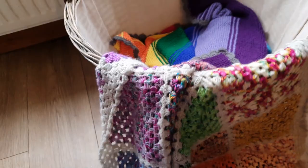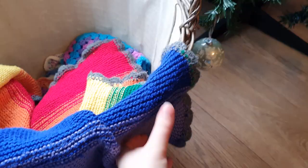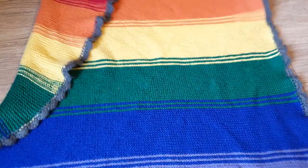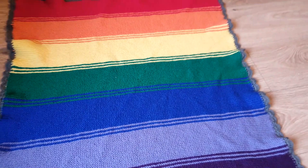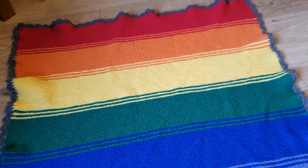This one is a homemade blanket by my mum. I'm gonna put it on the floor, this'll be easier. Here we go. So this is a homemade blanket. My mum made this when I was pregnant with Jasper. So this was Jasper's blanket. I came up with the pattern for her. Not that it's anything complicated. It's just sections of garter stitch and then some stripes to fade into the next rainbow.